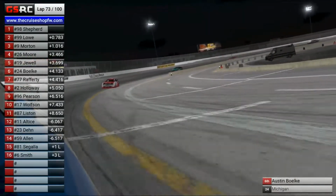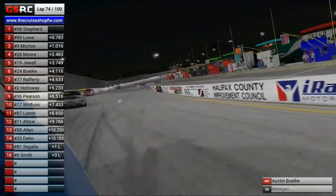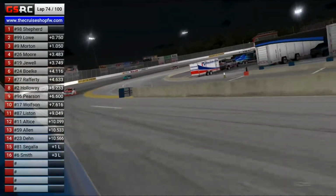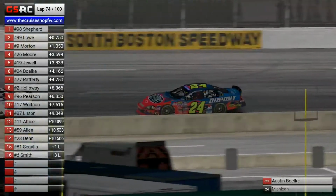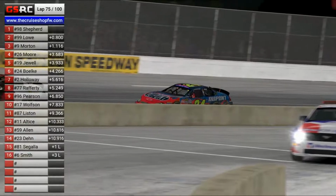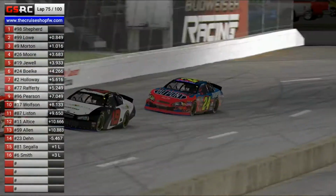Yeah, Belkey runs very well in all the BRL series. Hasn't had the best of luck here in the Grand National division, but seems to be doing a pretty solid job here tonight in that Jeff Gordon tribute scheme. Yes, in his 20s, a co-op engineer from Michigan, trying to work his way up. He's so close to getting that top 5. Definitely nothing wrong with the Michigan driver.